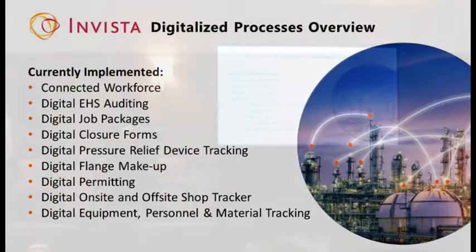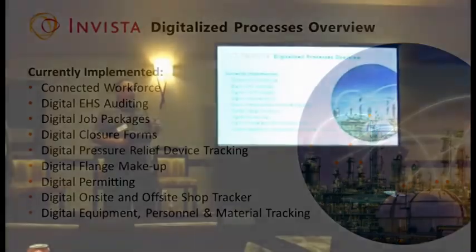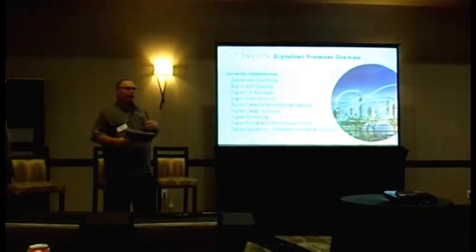Next one on here is the EH&S digital auditing. We actually embedded a hyperlink in Mobideo on our customer files that we got in there, where anybody that has Mobideo can go out there in the field and do their audits. And it's just right there digital.